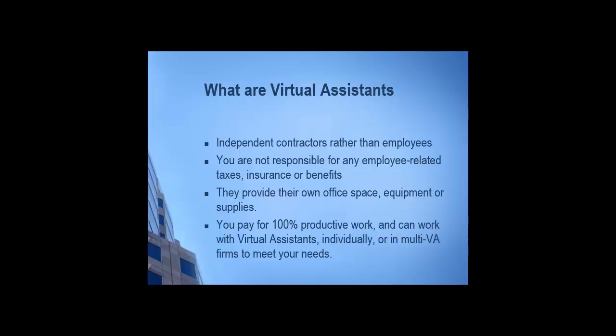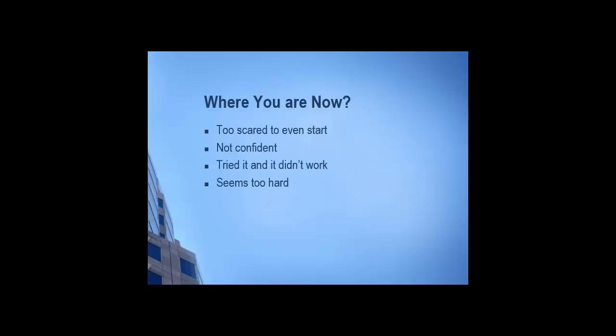So in effect, you're not actually hiring somebody to work for you. You're hiring their time to work for you. You're not having to pay taxes or insurance or benefits as it said. You are just simply paying, I want you to do 4 hours worth of work for me, and you pay them for it.